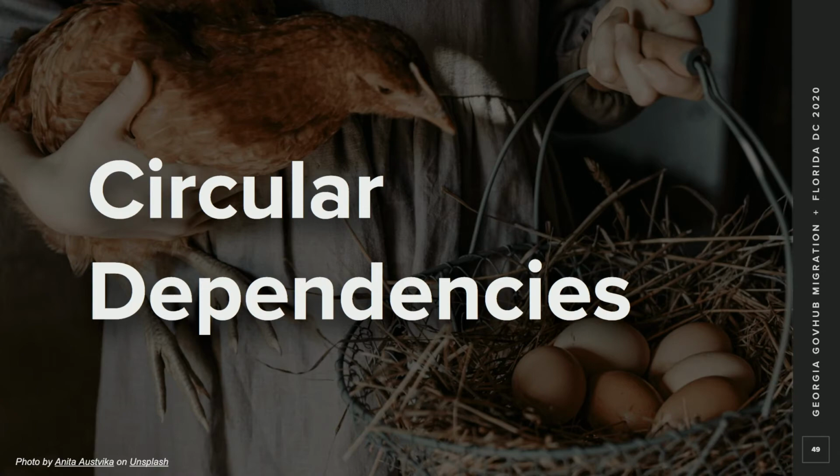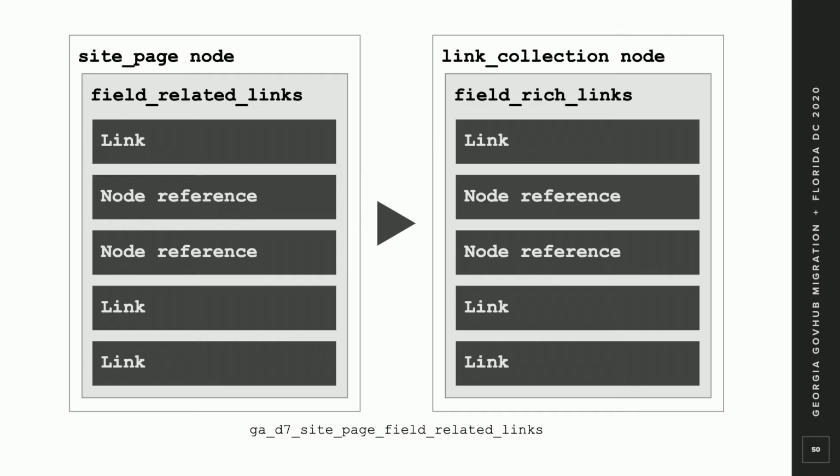All right, circular dependencies. This was an interesting thing. So we had site pages in Drupal 7 that were being migrated to topic pages, and these site pages had a field-related links field. But in Drupal 8, we didn't want to have a field-related links field. We wanted to create a new node called a link collection, and then we wanted to embed that in the WYSIWYG field, in the body field. So the site page, or this field, linked to external links, internal links, node references, that sort of thing.